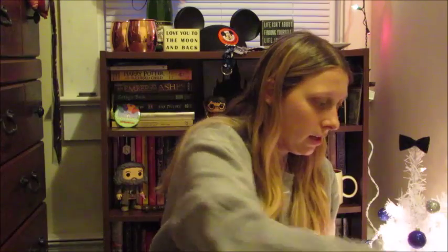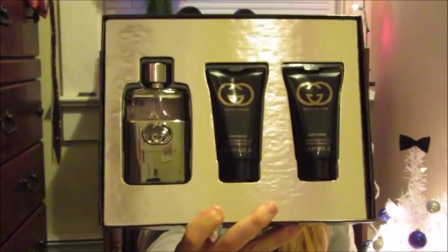I also got him, this is how I got the luxury robe, a cologne set. Gucci. Guilty by Gucci. So I'm going to open it. Oh, it's so nice looking. It smells so good. That is what that is. Such good quality.